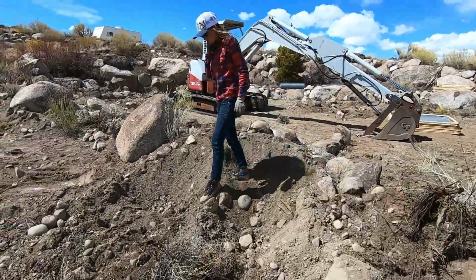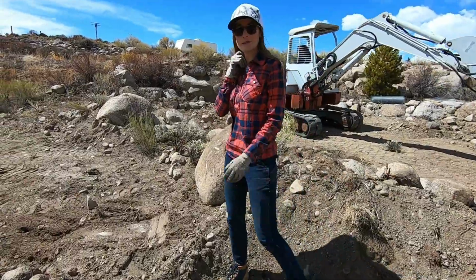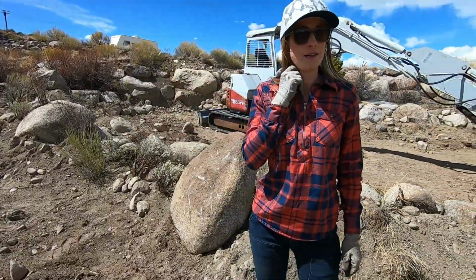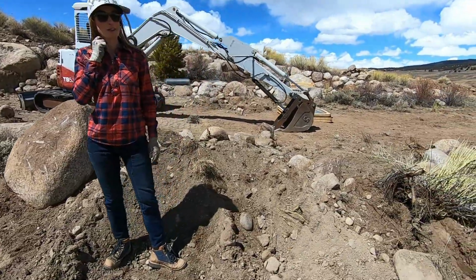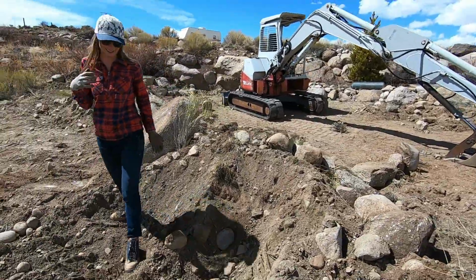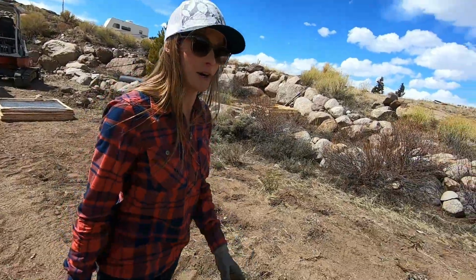Hey, you know what? Yeah. I think I got my detectors in the truck. Metal detectors. Yeah. Now that could actually work. Let's see what I got and give it a go. All right. That sounds like it could work.